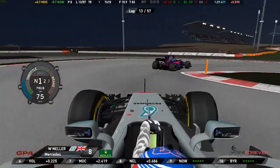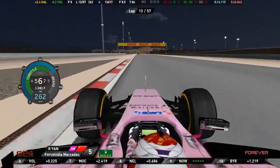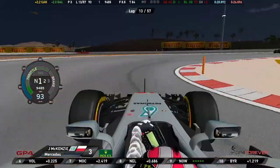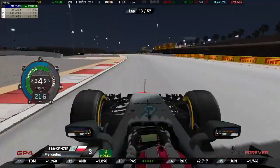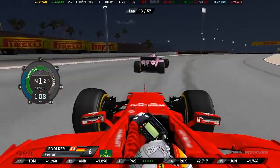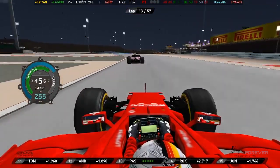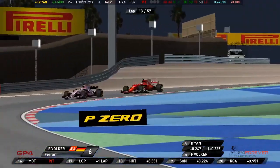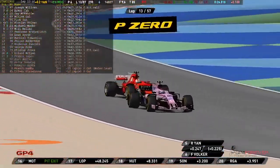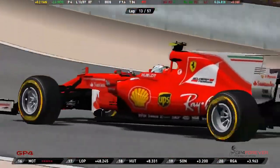Well, there we are. Nella now closing onto the back of Michael Mocho in the Toro Rosso. He needs to get past Mocho ASAP, because I think I just saw Willows is pitting, and yes, Willows is pitting this lap, so this is a crucial lap for Will Nella. He needs to get past Mocho ASAP, because if he does, then I imagine Willows will come up behind him unless Nella's pace isn't that good. But Nella did have I think about a 3-second gap to Willows before he stopped, so we'll see.